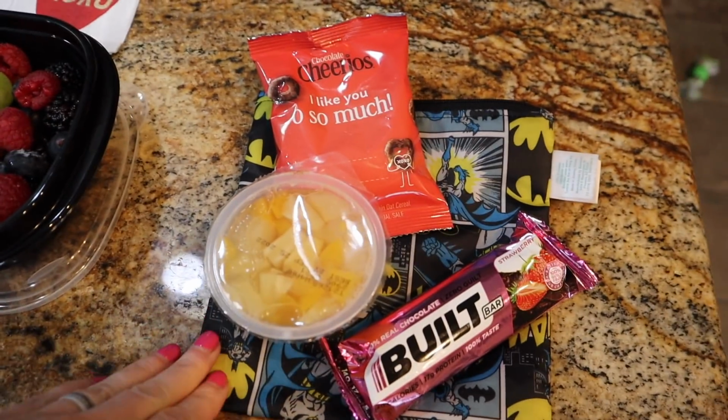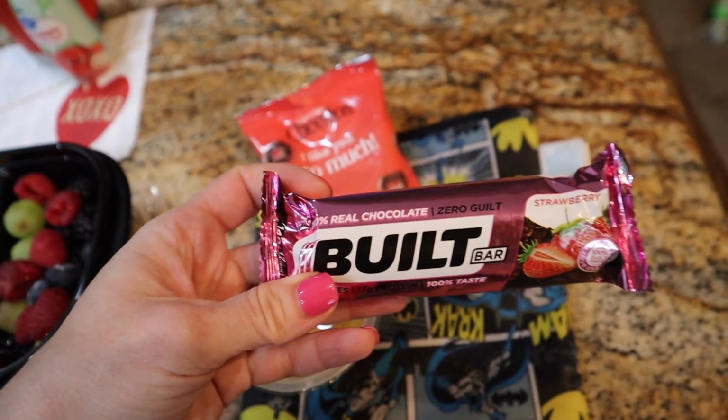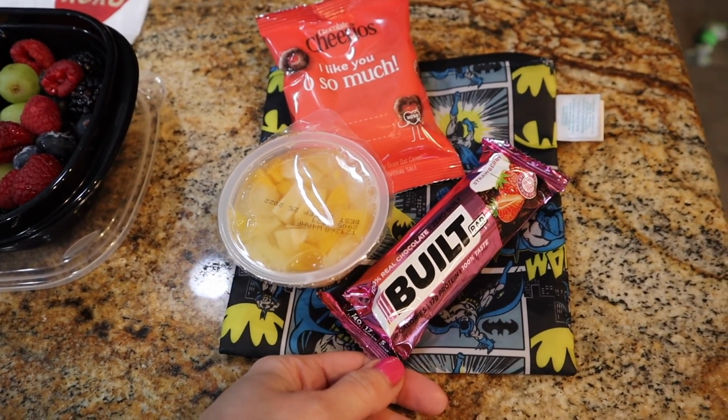For snack, he's gonna do the same thing as Waylon, but he's doing a fruit cup, same Cheerios. And then I'm putting another one of those strawberry Built Bars in there. He loves the Built Bars, and anytime he can have something sweet, but it's actually a better option than a candy bar or cookies, we go that route.